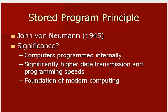The significance of the stored program principle is that it really set the tone that computers would be programmed internally. Up until then, a lot of computers, even into the 50s and 60s, were programmed by adding different devices to them. You'd have a core machine, and when you wanted a certain function, you would attach something to the computer to help you achieve that function.